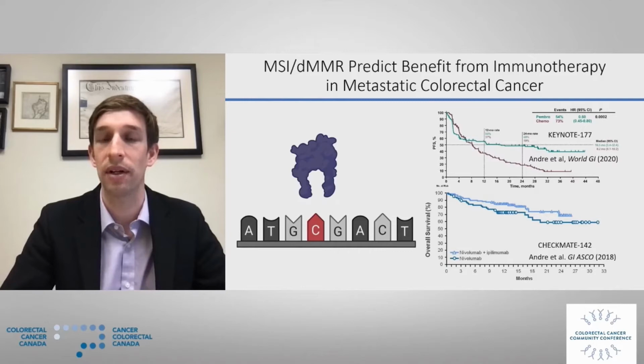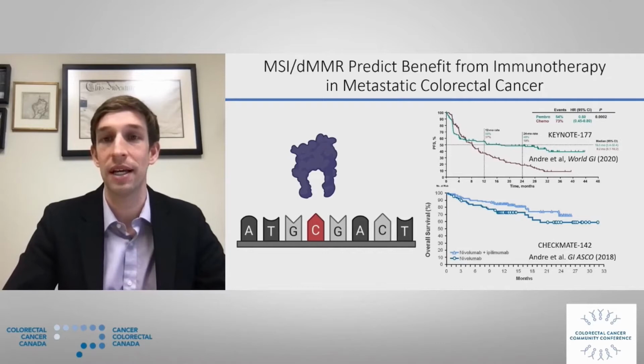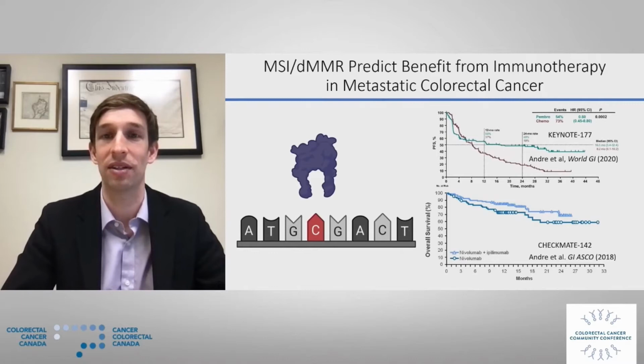So there are some patients who have these really tremendous deep responses where the cancer basically doesn't cause problems for a long time, and there's even thoughts that some patients might be cured. Now, we get nervous saying that because we're a bit superstitious, and we don't want to jinx things, but there are these patients who are able to stay off therapy for a really long period of time. And again, these are quite well-tolerated treatments for many patients. So again, trying to give the right treatment to the right patient.